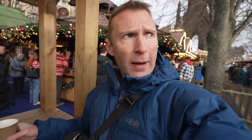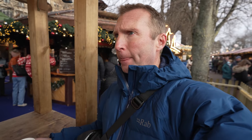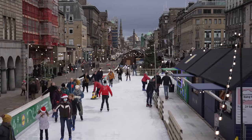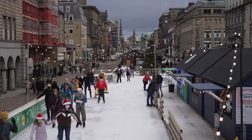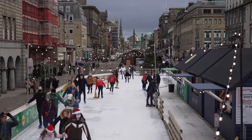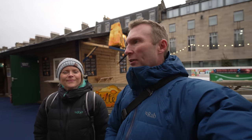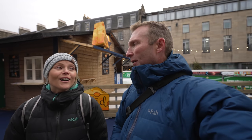I think we'll probably think about getting something to eat soon, won't we? Get a little snack. Just walk down George Street. They've got a nice rink set up on George Street here. It's like a lane, a nice rink lane that goes around in a circuit. It's quite cool. We're not going to go ice skating. We're going to carry on wandering around the shops, and we still haven't got anything to eat yet, have we?